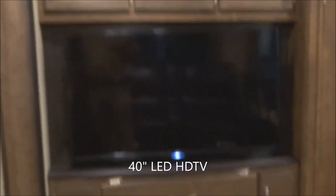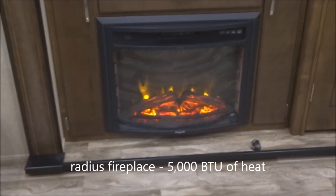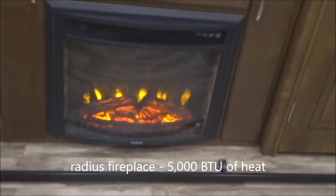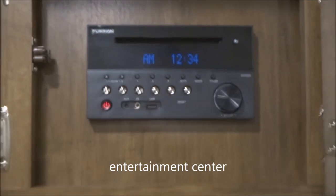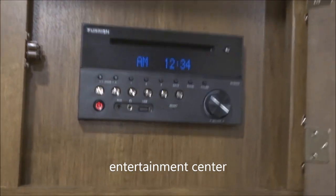Okay, moving along. Over to here, we have a 40-inch flat screen LED HD TV provided there. And immediately right below there, you do have the full-function fireplace. Full function because not only does it look great, it provides 5,000 BTUs of real heat. How about that? Okay, on up to here, entertainment center. Here we go. AM, FM, CD, DVD, USB, all kinds of alphabet soup going on here. Don't forget you have those external speakers too. On there as well.